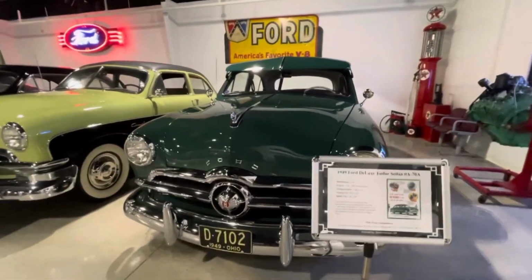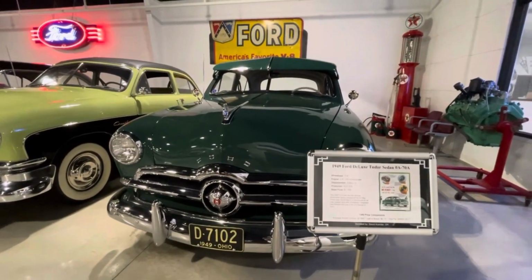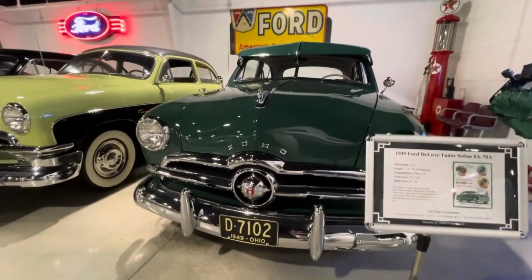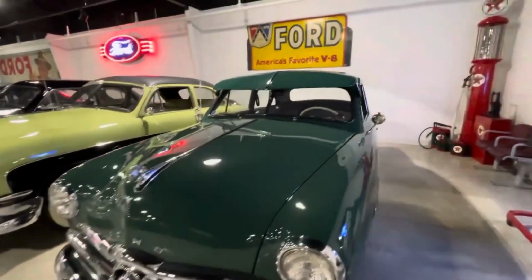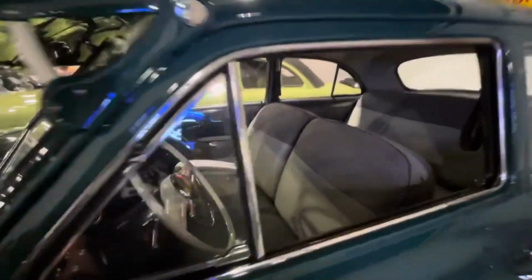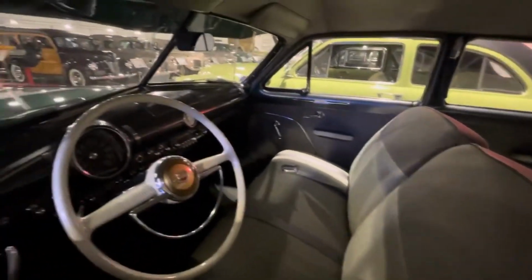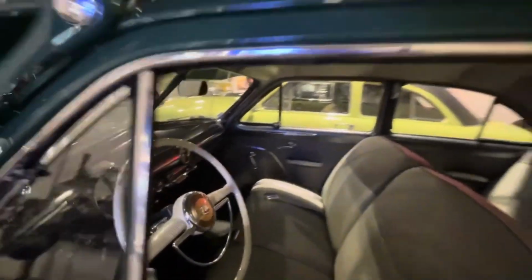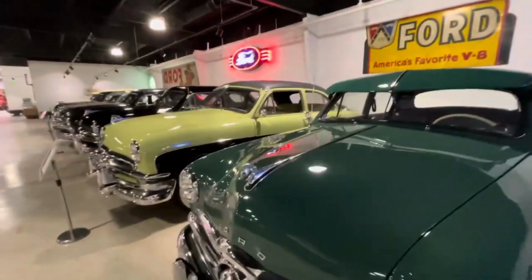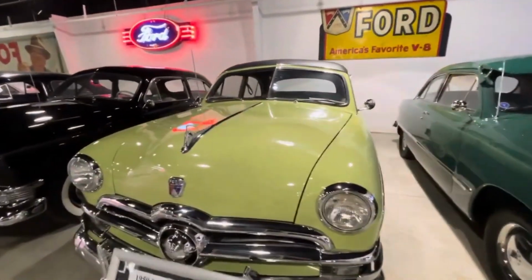This big bad boy, 1949 Ford Deluxe 2-door sedan. I love how the Ford is curved there in front. It also has the visor over the windshield. I wonder why they stopped doing that. Also, great big seats inside. It just seems like there was more deluxe, more art to these old cars compared to what we have today.